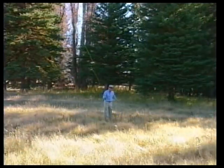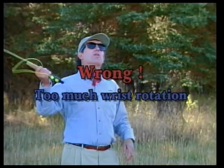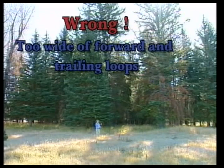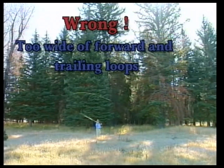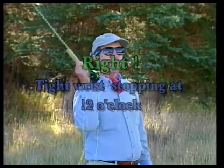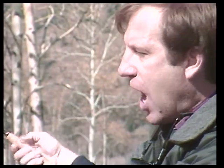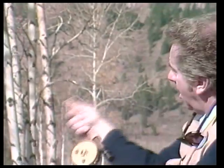Notice the loop. If your wrist breaks at this point, it widens the loop. You must correct this before you can go on to your cast. You have to keep from breaking that wrist. Before we even go on with the next part of the cast, we've got to learn to not separate the rod from the arm.